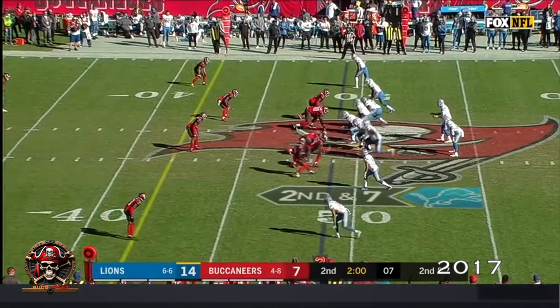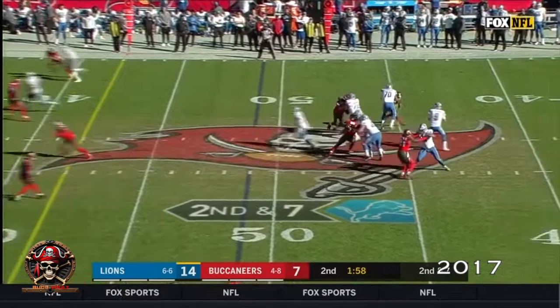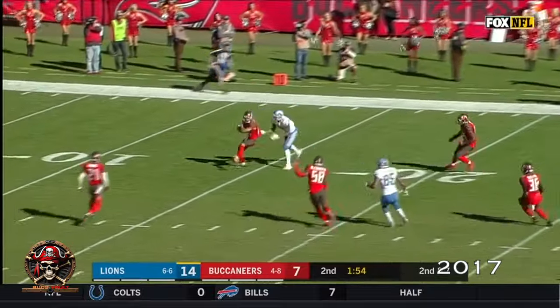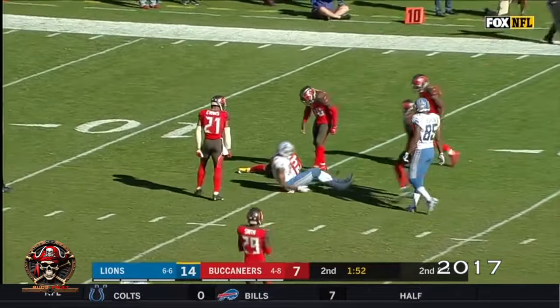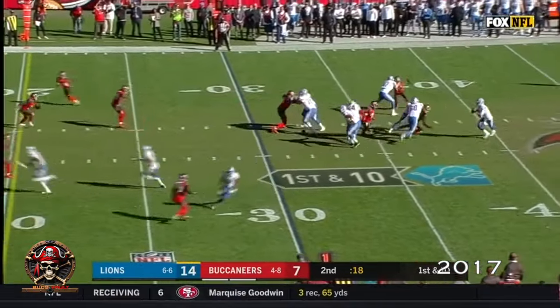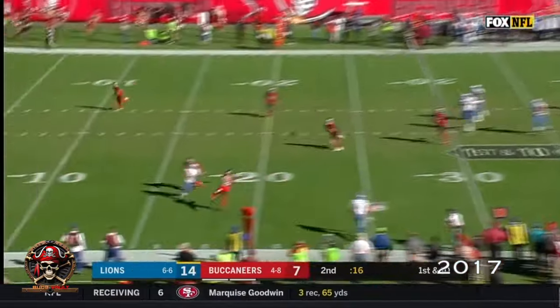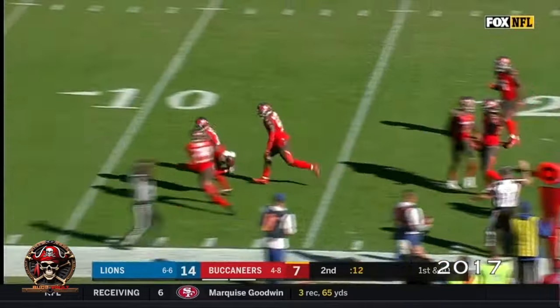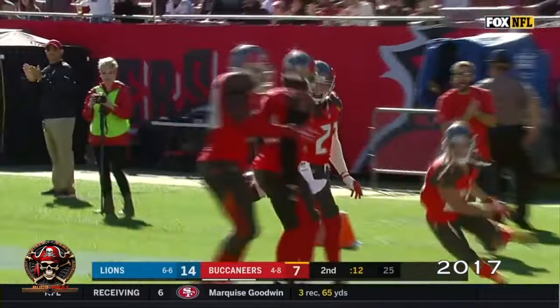Trent McDonald in this community has been spectacular since he's been here. Out of a long time, Raven on second and seven. It is picked off by Brent Grimes. The second... Stafford rolling left. Throws, and it is picked off by Robert McLean. So now the Lions have matched.